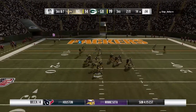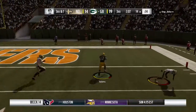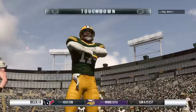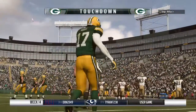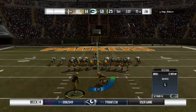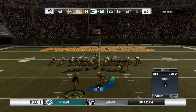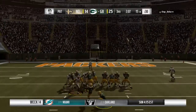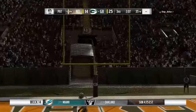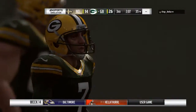To throw is Rodgers on 3rd down. And Adams has it complete. And he's going to take it in. Touchdown, Packers. Davante Adams, his 6th touchdown of the season. And the Packers add on to their lead. Santos with the extra point, and it gives his guys a 12-point advantage.